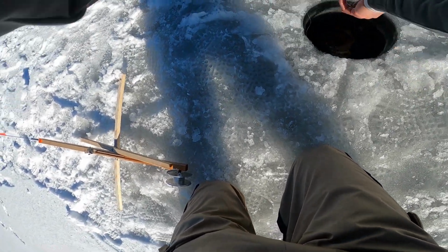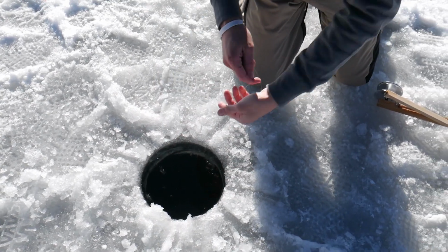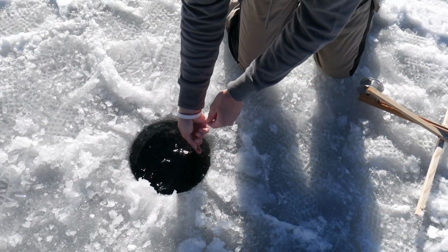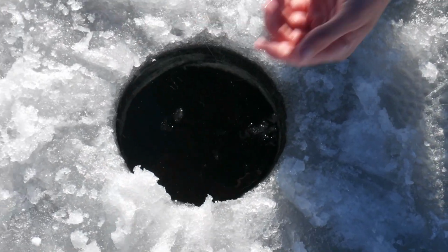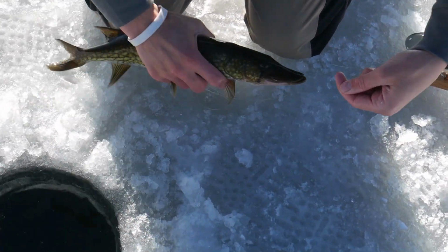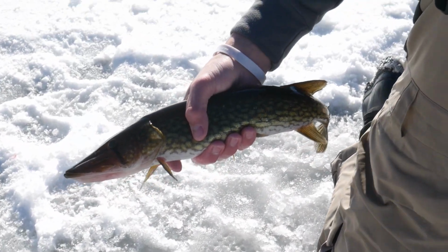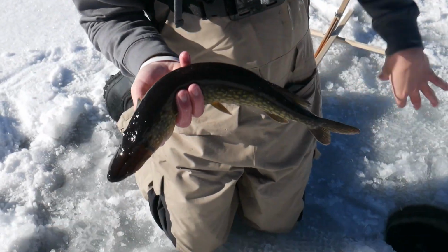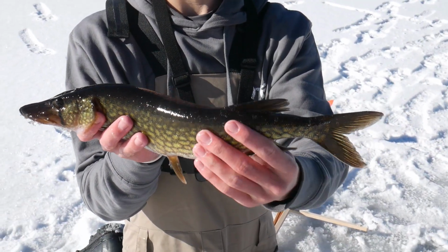I got the GoPro too. Ooh, it's just a little bigger. It's a little bigger pickerel. That's a bigger one. Still pickerel, but bigger guy. There we go. Just another pickerel. This guy has a little more weight on him, though. Hey, a fish through the ice is a fish through the ice. Oh yeah, it is a fish.